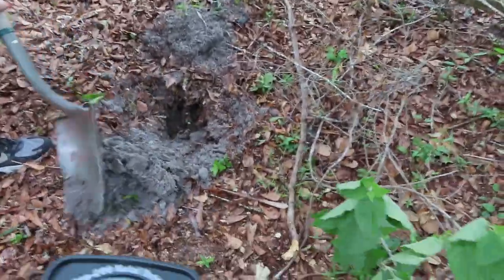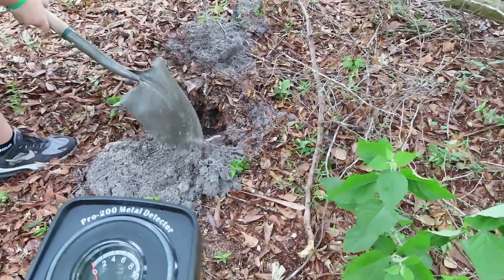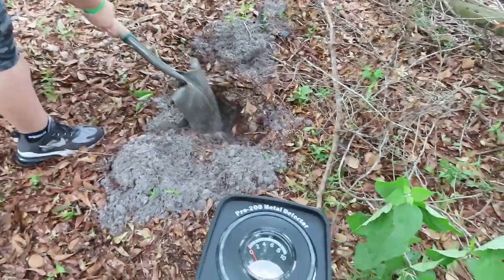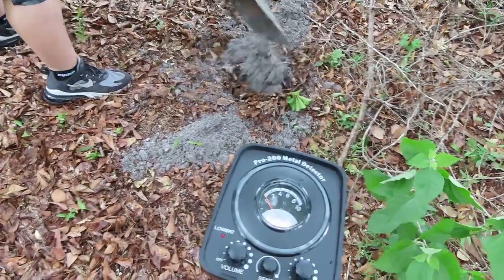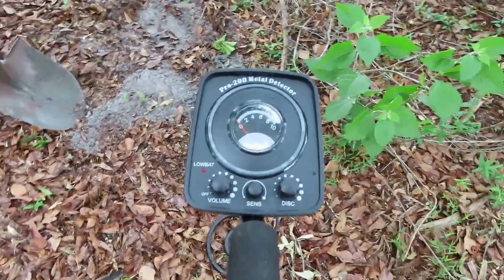If you ever want to get in shape, just go digging for treasure, guys. Yes, that's not anything. Bummer. I tried. So all you can do is try. That's all you can do. And try again. All right, let's move on.